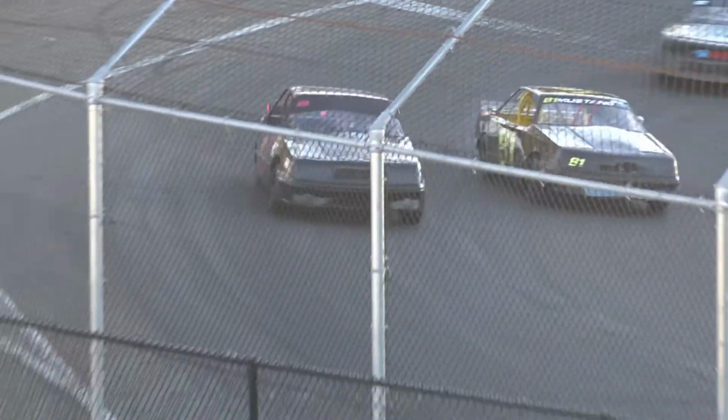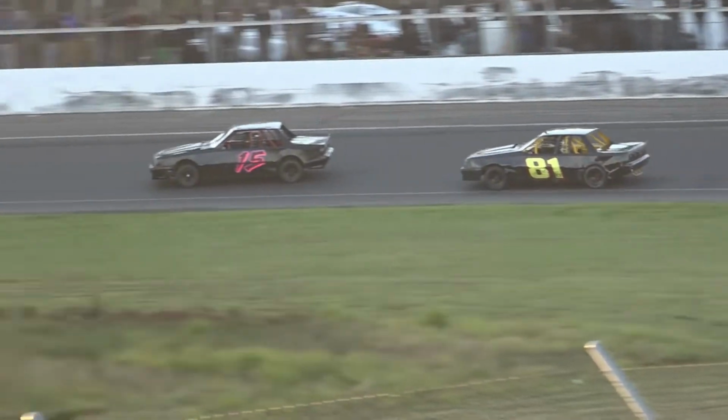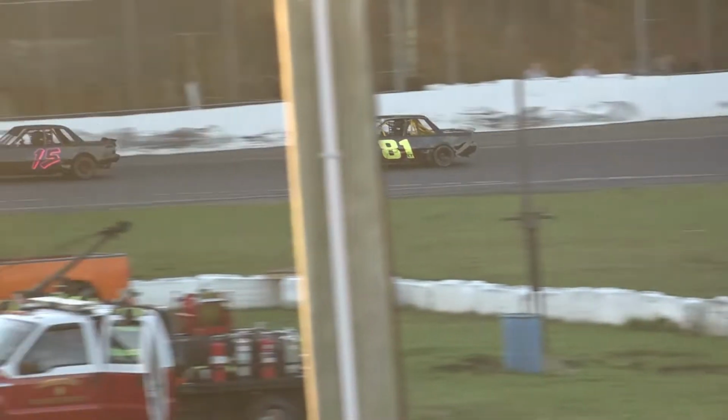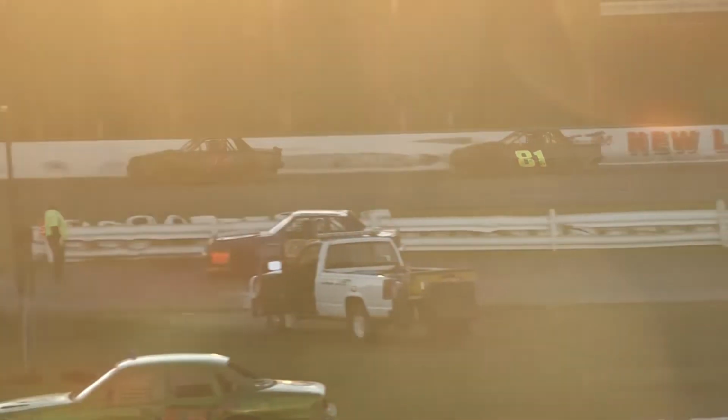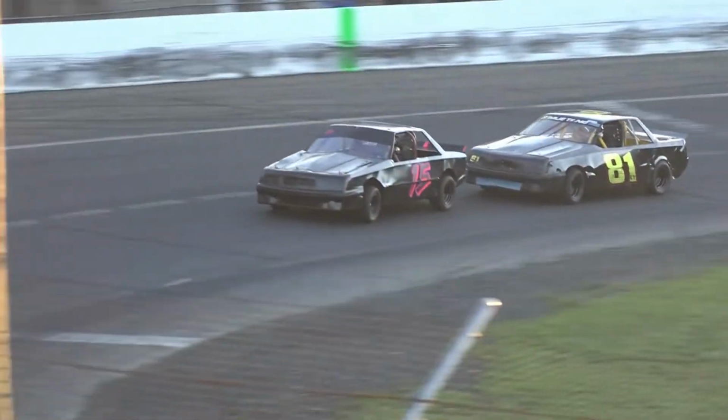Dorr started the season a rookie in this division and has picked up quite a few strong finishes. His dad was a street stock champion back in the mid-2000s here at the Speed Bowl. And David Dorr is acquitting himself quite well, sitting in the 4th spot, holding off TJ Rassicot.